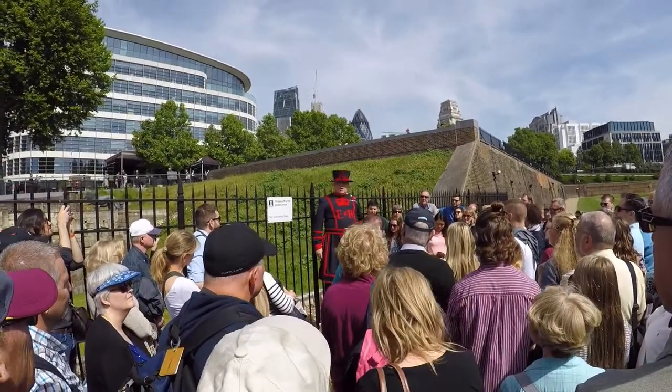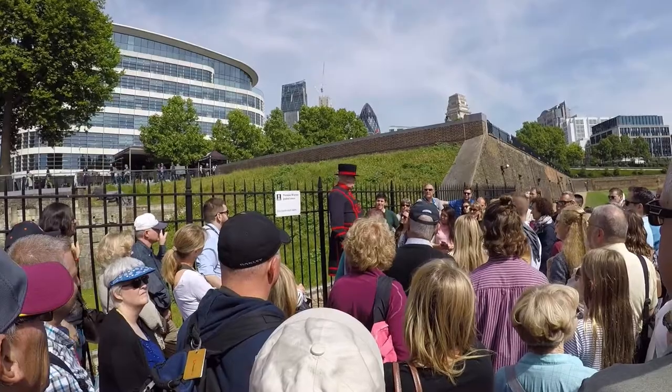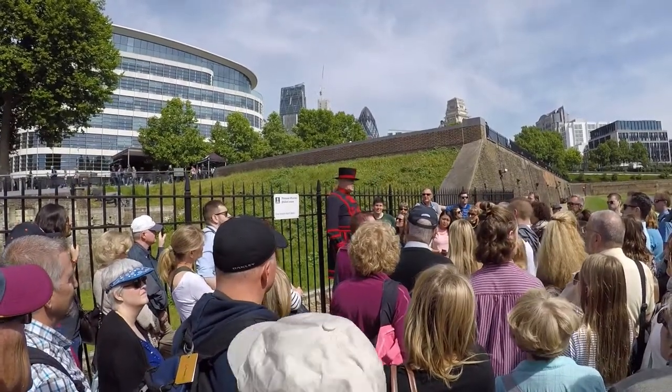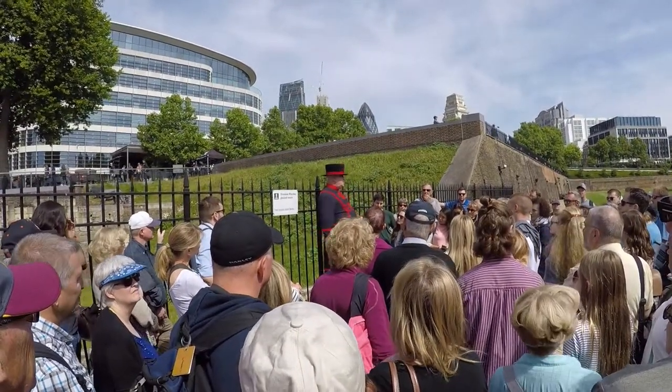The Normans, though, were an army of occupation, so they built a series of towers and defensive positions to consolidate their position in England. William himself built quite a substantial tower here on the east of London, and that was built here in 1078. Over the years, though, successive monarchs improved that original defensive structure.